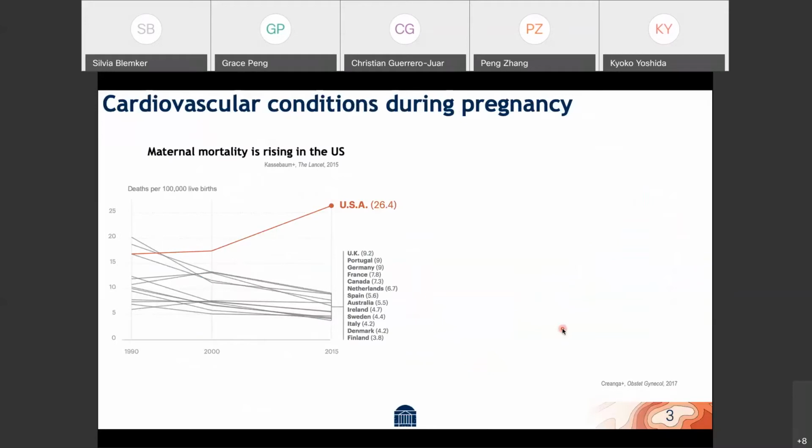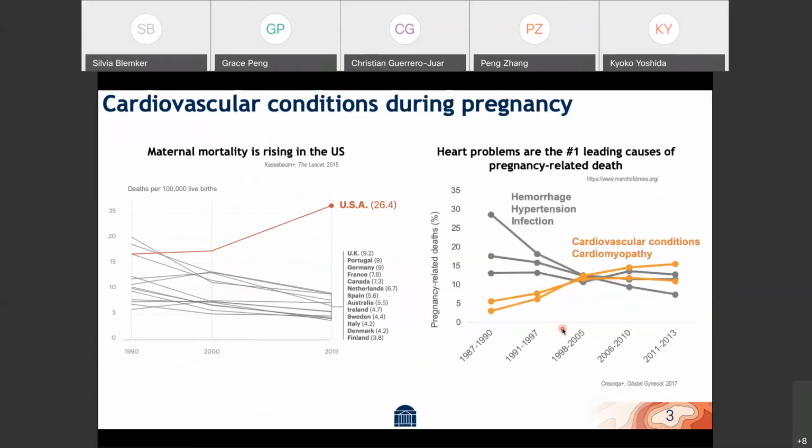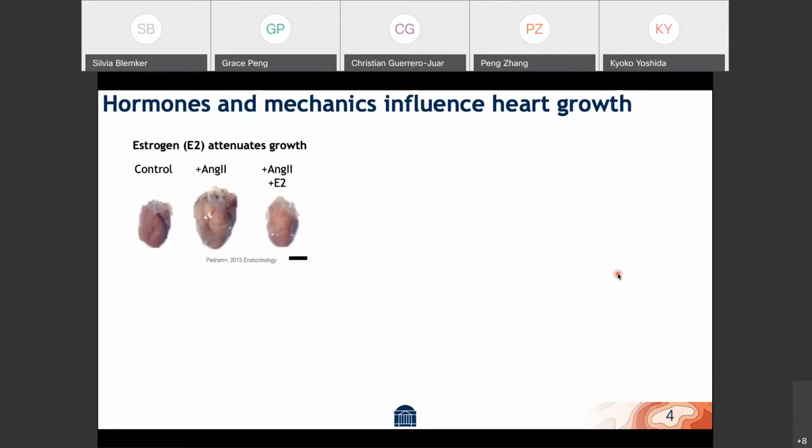Why is this important to study? Cardiovascular conditions during pregnancy remain a clinical dilemma. A study in 2015 showed that maternal mortality is rising in the United States. If we look at the reasons why mothers are dying, heart problems remain the number one leading cause of pregnancy-related deaths. This plot shows reasons for these deaths. You can see that the rates of hemorrhage, hypertension, and infection are going down, as shown in the gray. But conditions related to cardiovascular disease, as well as cardiomyopathy or heart failure, are actually rising.